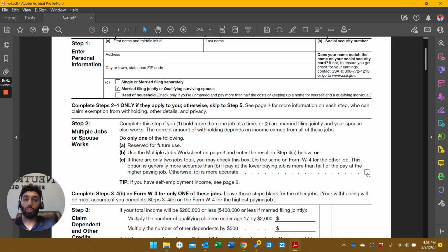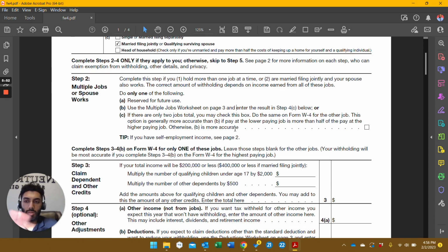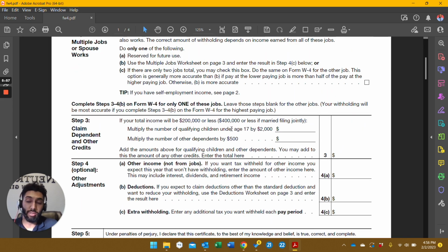If you're not in that situation, let's say you make 100,000 and your spouse makes 30,000, then do step 2B, which is what I just walked you through. That'll get you a more accurate number. So good news, that step is the hardest. After that, it's a cakewalk from there.